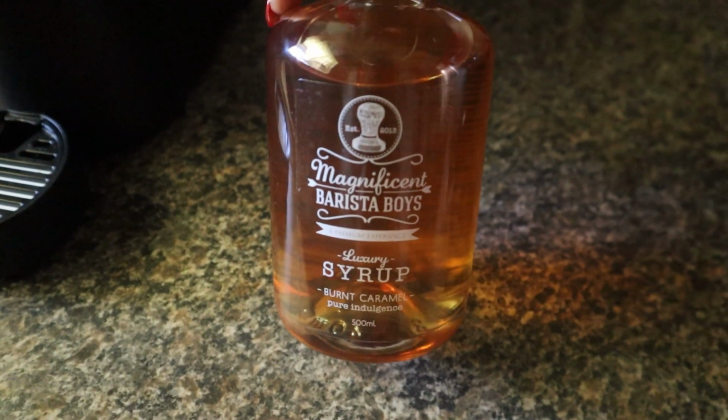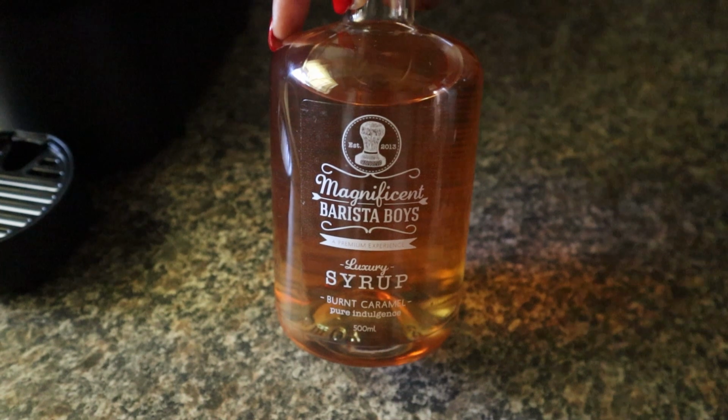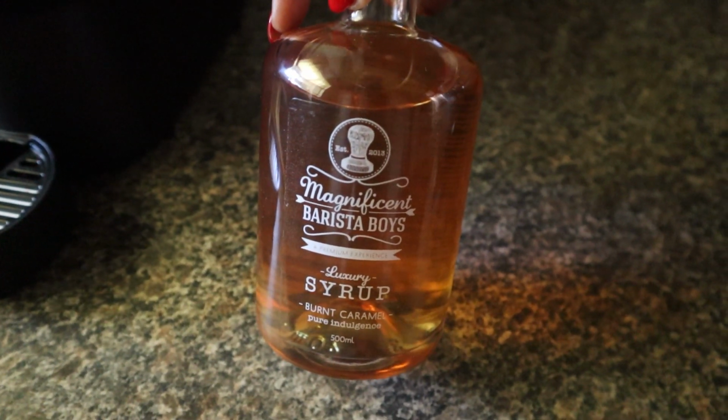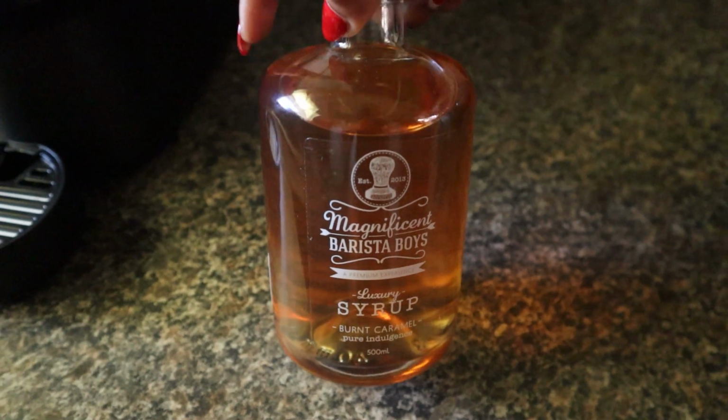So yesterday I got this burnt caramel pure indulgence syrup from Magnificent Barista Boys. So I've never tried this one before.